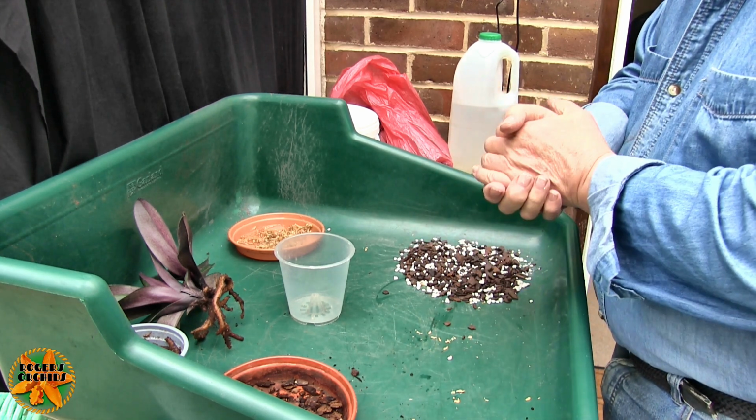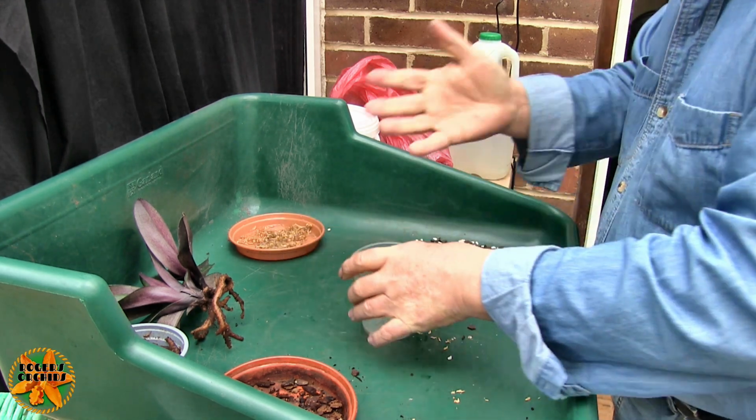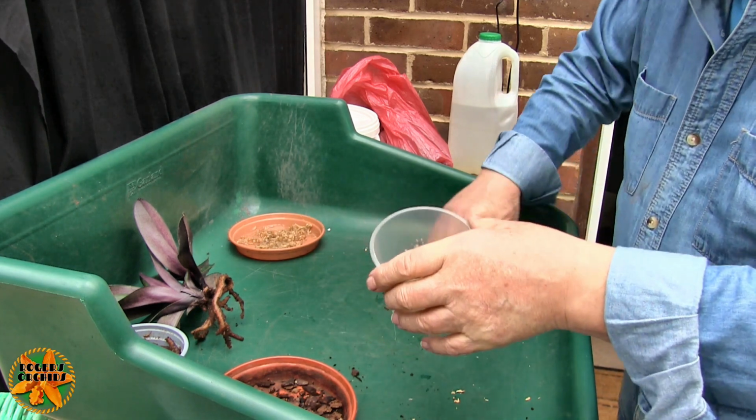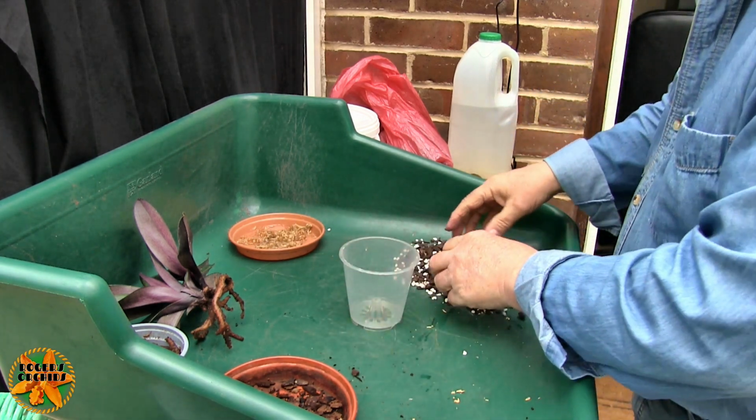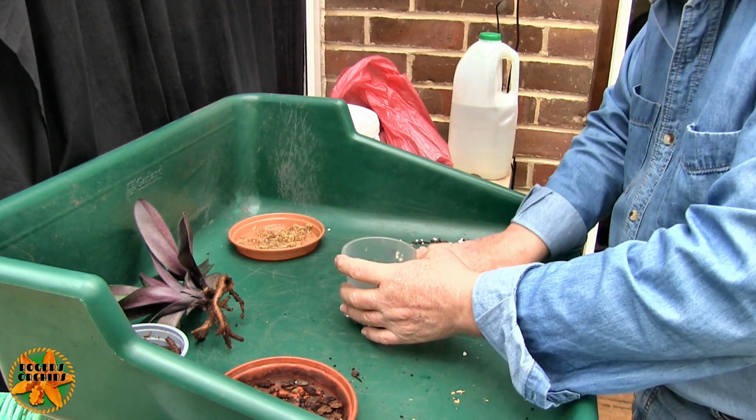I mean, there is a Paphiopedilum specialist nursery in this country. I've never been to it. I think it's up north somewhere, which is probably why. So their information is probably pretty good stuff.